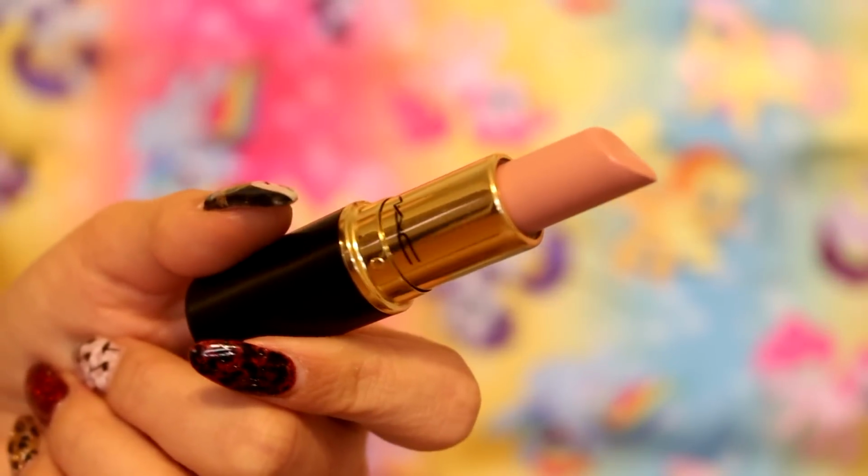And last is Flare for Finnery, another nude. It's almost like a glazy, but it still has color payoff, and it's super moisturizing, and the golden black packaging. Lip glosses are also 3, and they're all nude. I love my nudes. I can't go wrong.